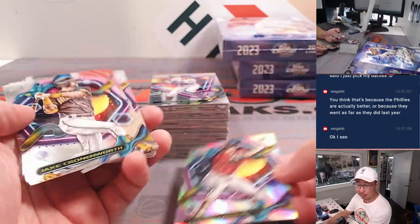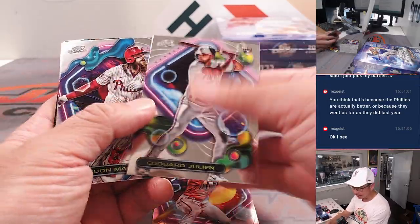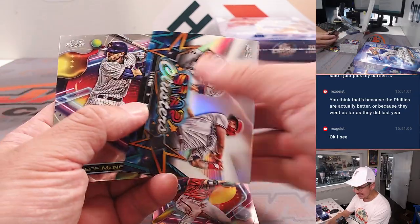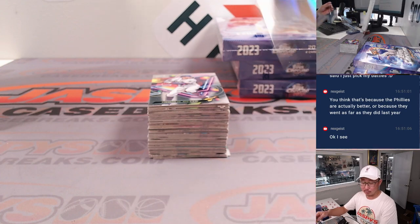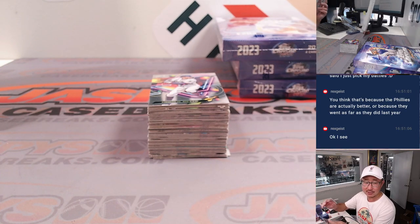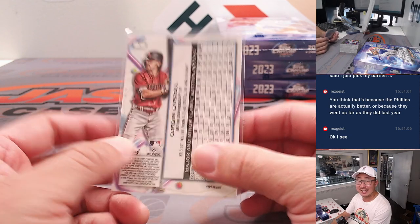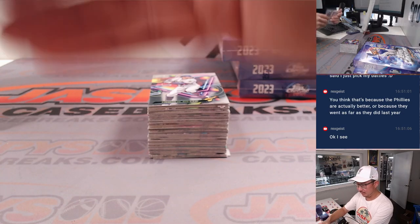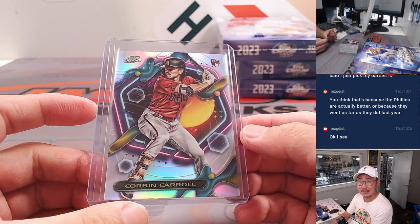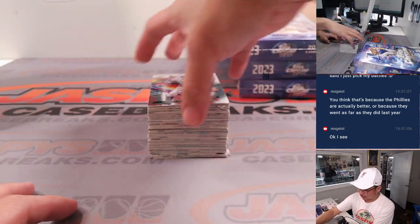Nice Corbin Carroll refractor. I don't think these betting markets, at least these in-season odds, are based off of what anyone did last year. Preseason odds, yes, but the in-season odds are definitely based on what they're doing now. So I don't think they take last year into consideration at all. Corbin Carroll refractor for Jose.